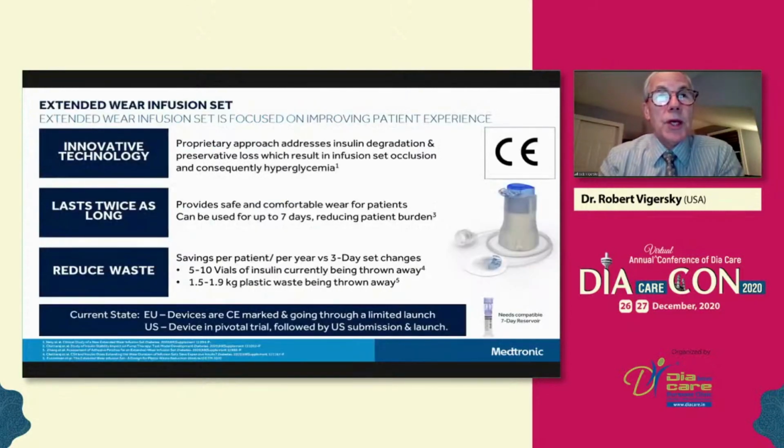And finally, one of the things that Medtronic has done is developed an extended wear infusion set. So using innovative technology, which addresses insulin degradation and preservative loss, we've developed an infusion set that now lasts up to 7 days in over 80% of people. And this goes from what is now about a 2 to 3 day wear. Not only does this reduce burden, but also saves vials of insulin because you don't have to change the infusion set every 2 to 3 days, and it also reduces the amount of plastic waste that's being thrown away.